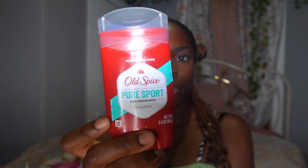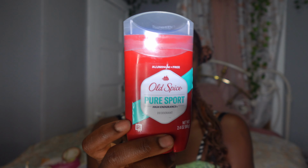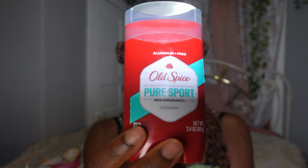This, Pure Sport. If you're an athlete, if you're super active, if you go to the gym, if you run, if you cycle, if you pickleball, you need to be using Old Spice Pure Sport. It's gonna get you right. It's like a gel formula. You slide it on and you go.